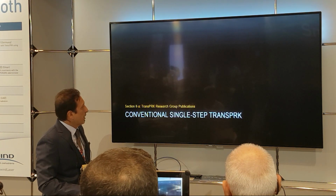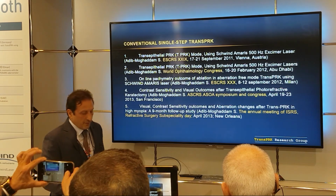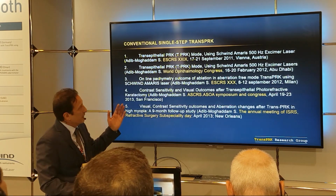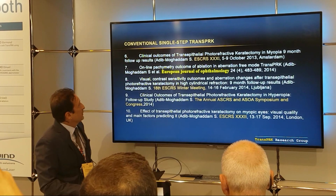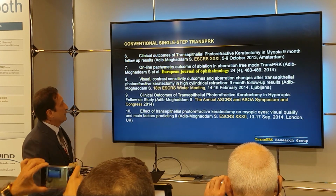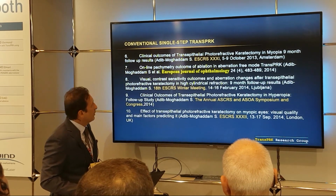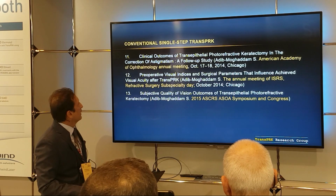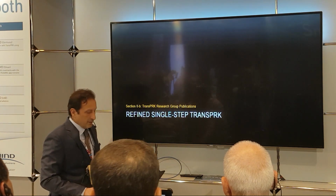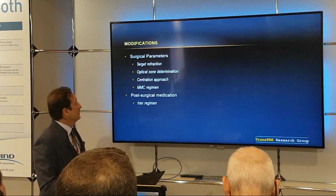Here you can take a look at our publications under the name of conventional single-step TransPRK, before the name of refined TransPRK was unveiled. Through different presentations, we introduced our outcomes, and the first publication was in 2014 in EJO, and continued until 2015. Later on, we introduced our work under the name of refined single-step TransPRK.